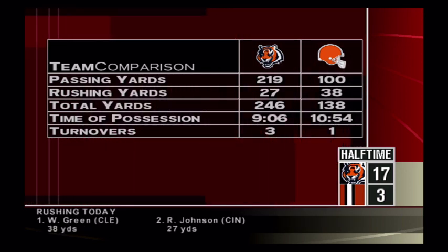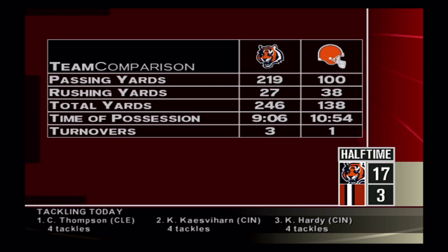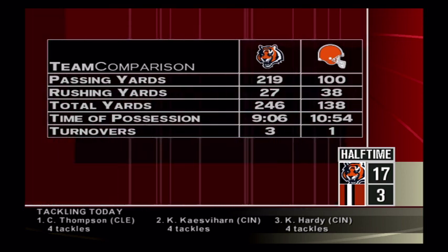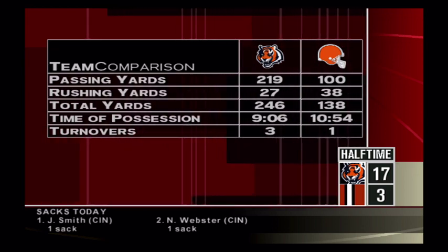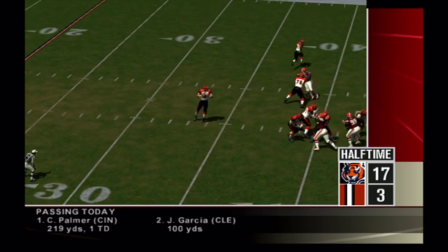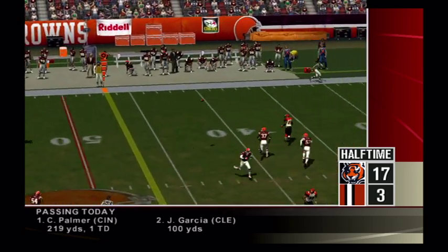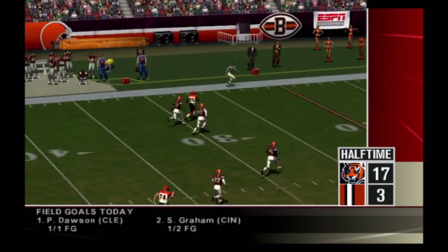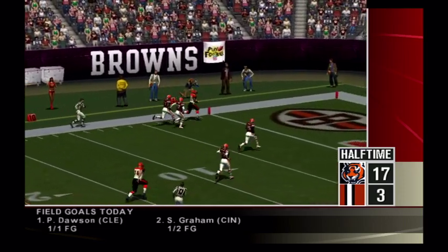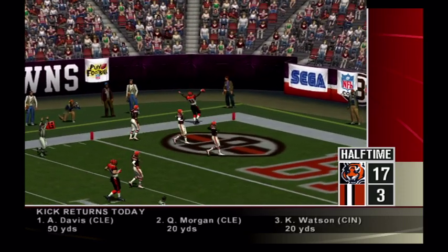I'm Chris Berman. Look at our halftime stats here, and boy, look at the difference in passing yards. The Bengals are winning because of it. Let's see if they can keep up their dominance in the second half. Let's get started on this one early in the first quarter. Chad Johnson came up with a big play as he was able to pull this one in. A 56-yard touchdown for the Bengals. The Bengals get the first points of the game and go up by seven.